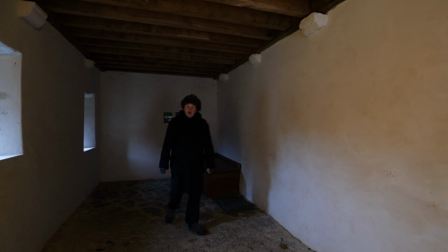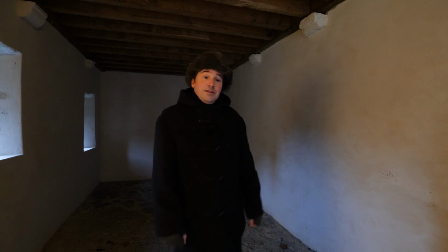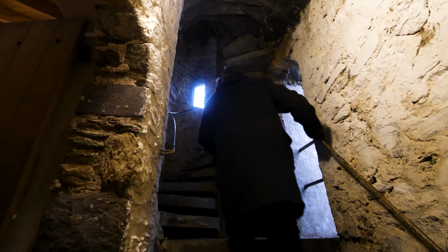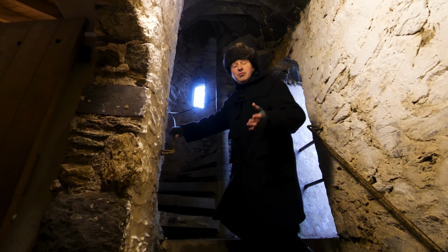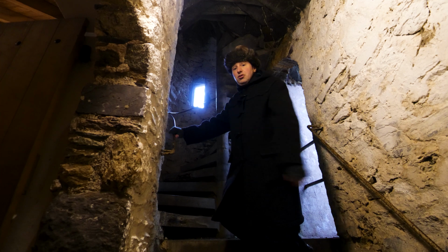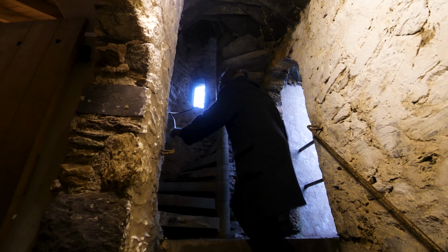And of course, off the Great Chamber, you need a great privy. Come off the privy and you have a spiral staircase that leads to other chambers, and then I wonder where.